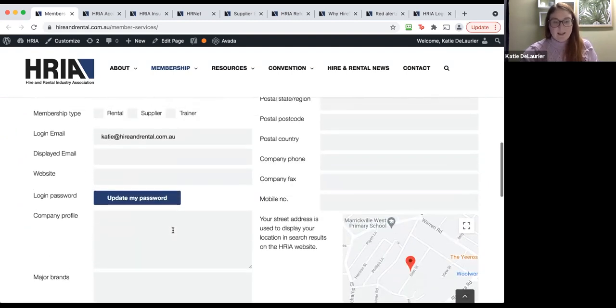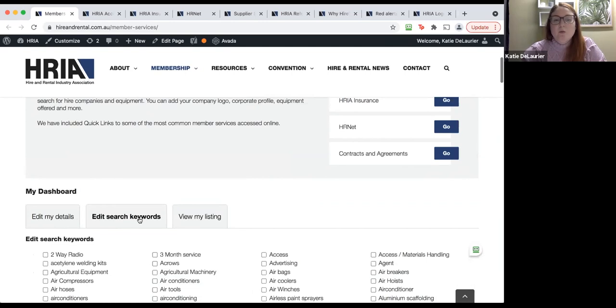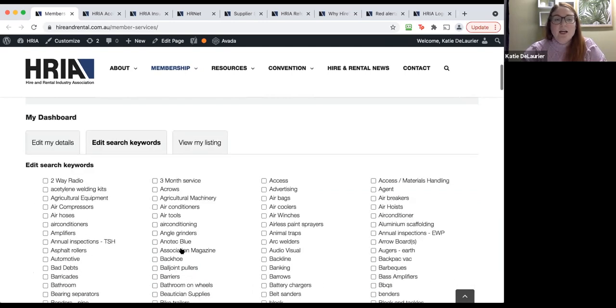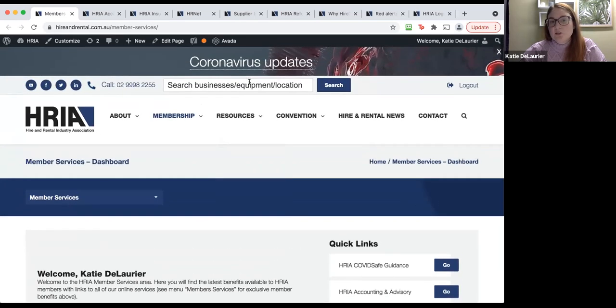And then the second tab here, this is your search keywords, and this is really important for both hire companies and suppliers to make sure that you've ticked the equipment that's relevant to you or the services as well. For hire companies, these keywords are used to search for you up here in the search businesses, equipment and location. And that's used by the general public as well. And then for supplier search, I'll show you that a little bit later on.